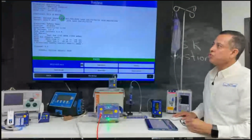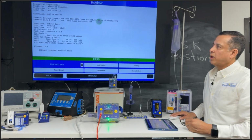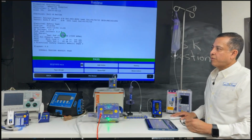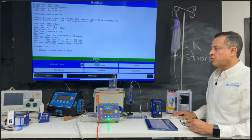It shows you the test equipment that's being utilized, calibration date, and so it has all of this information on the report. And you can see all of the test data for the leakage measurement that was made, the test limits that you have set for the device, and so it's all there in the report. If I need to, I can add notes to it.